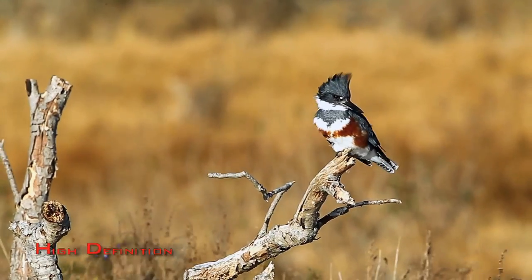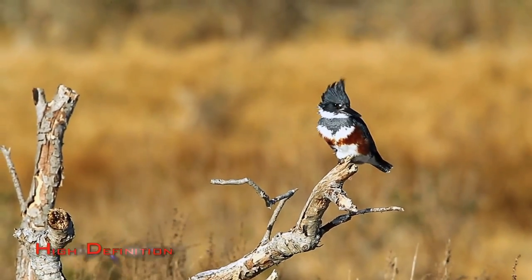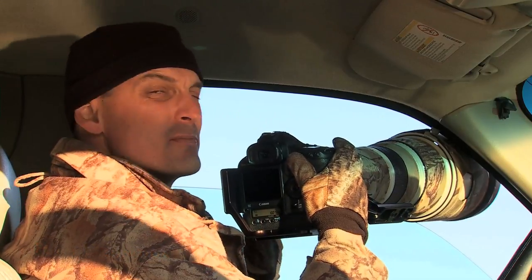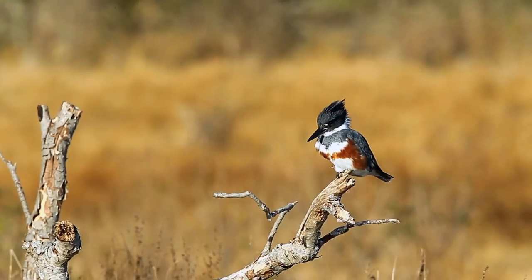We've got a belted kingfisher right here on an old dead limb beside this canal. And sometimes, especially in a wildlife refuge, this is the only way you can get a shot.